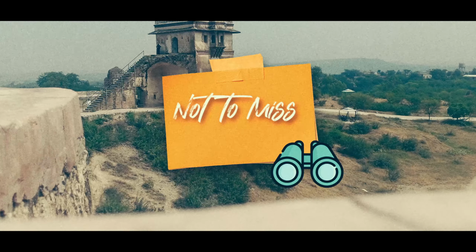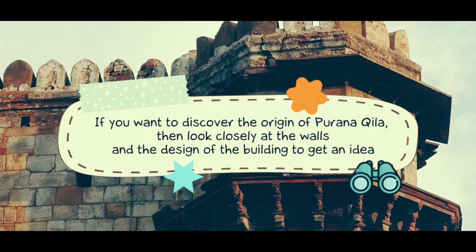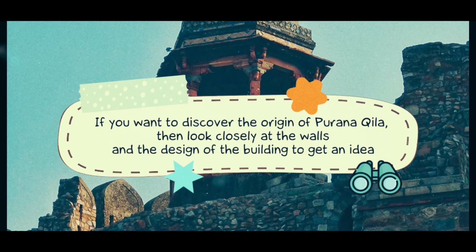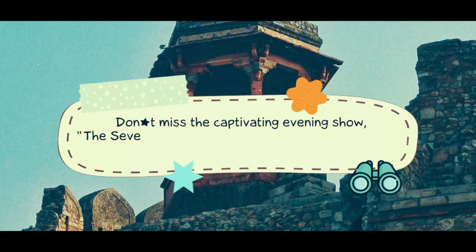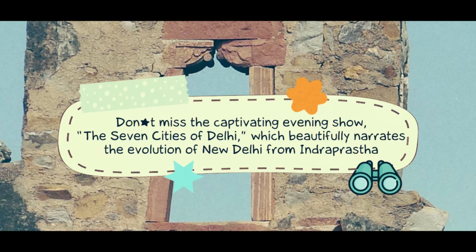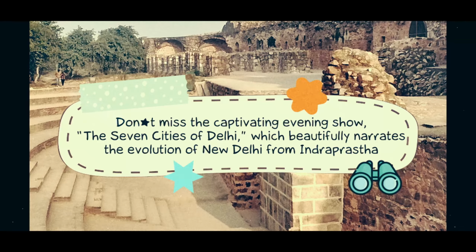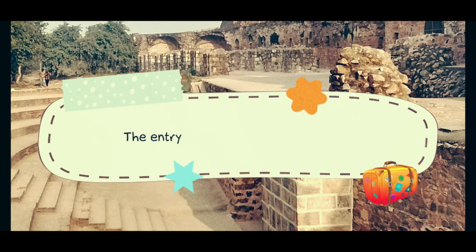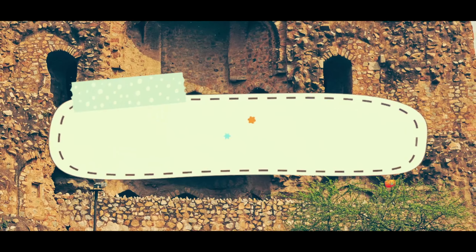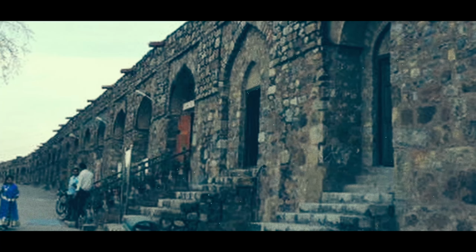Not to miss: if you want to discover the origin of the Purana Killa, then look closely at the walls and the designs of the building to get an idea. Don't miss the captivating evening show, The 7 Cities of Delhi, which beautifully narrates the evolution of New Delhi from Indraprastha. Travel tips: the entry fee ranges from Rs 30 to Rs 300. It remains open on all days of the week from sunrise to sunset.